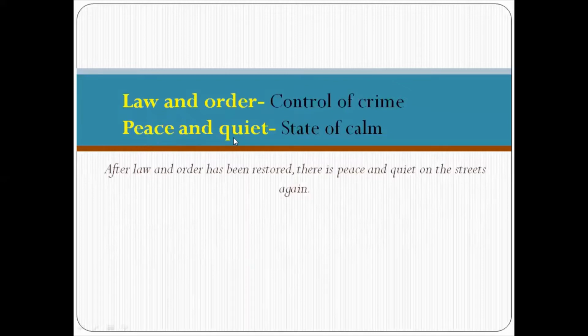Then we have peace and quiet. Peace and quiet means a state of calm, a state of calmness, peace. So now we are going to use both of these words in a sentence. After law and order has been restored, there is peace and quiet on the street again. So once law and order is restored, now there is calmness in the streets.